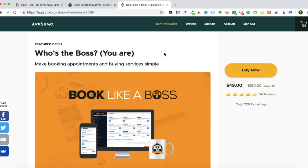Book Like a Boss, or BLAB as it's called, is also a very popular AppSumo deal. They keep offering it time and time again. It's also a part of AppSumo Briefcase, which includes 35 plus tools. And Book Like a Boss has been a part of it since they started offering it back in 2017.